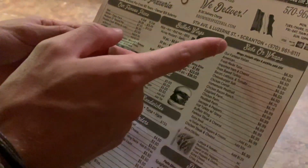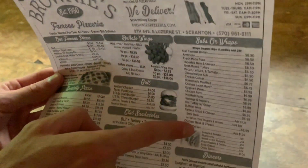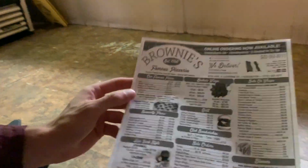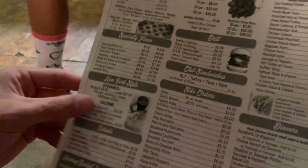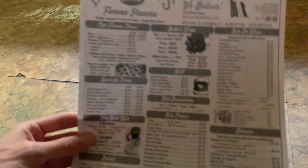Like, just subs or wraps. That could be a whole menu itself. And it's a sub and wrap menu. I bet it's pretty substantial. And slightly amazing. There's no back, but you got stromboli, calzone, the pizza stuff, but there's also a grill. And with the front like that, you don't need a back. Yeah, exactly. It looks like a newspaper, kind of. If you look here.